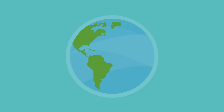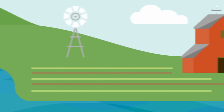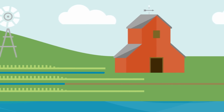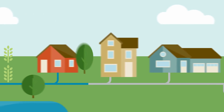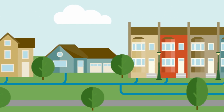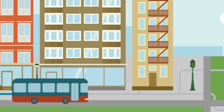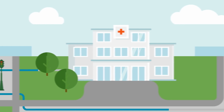We start by getting water where it needs to go and making sure it's usable. And we do it safely, reliably, and efficiently. We call this water productivity.